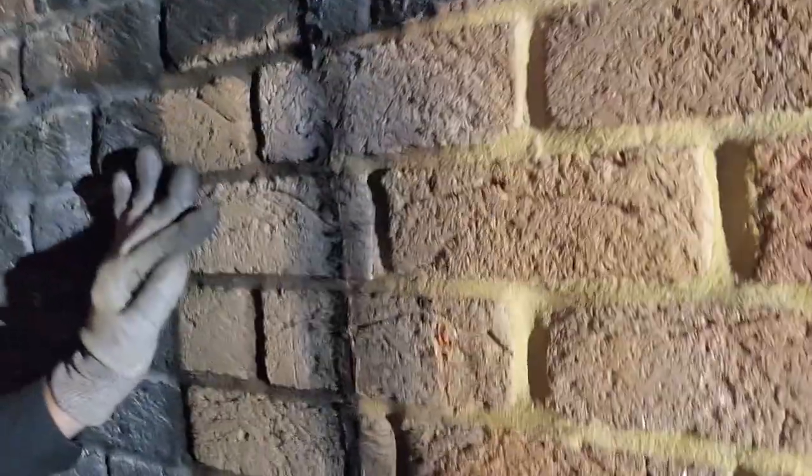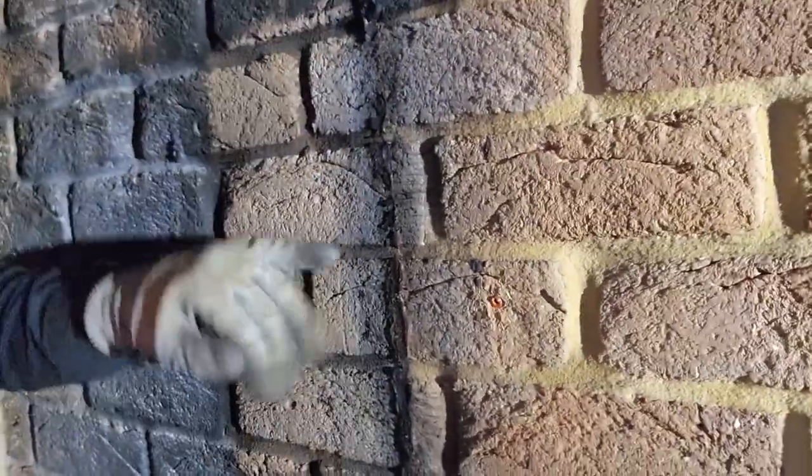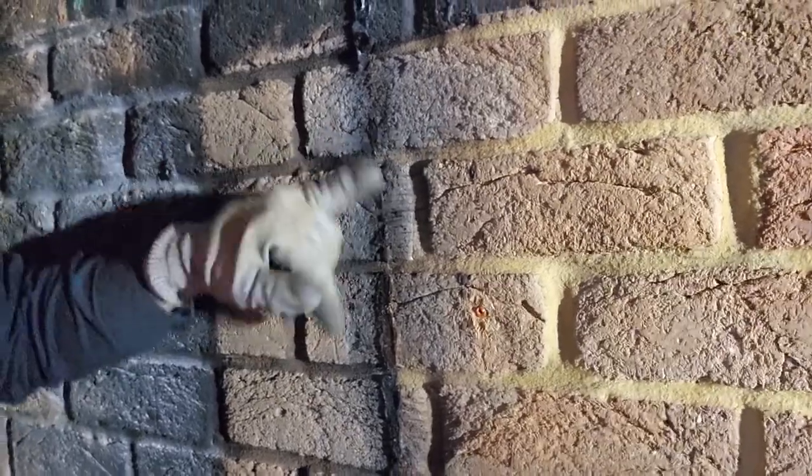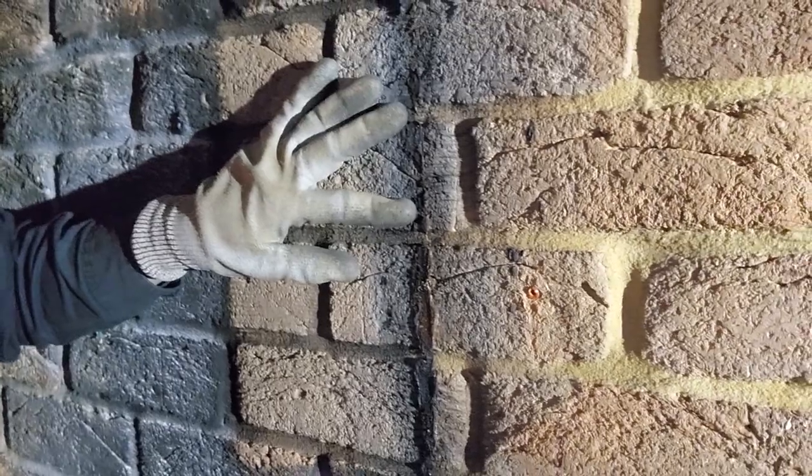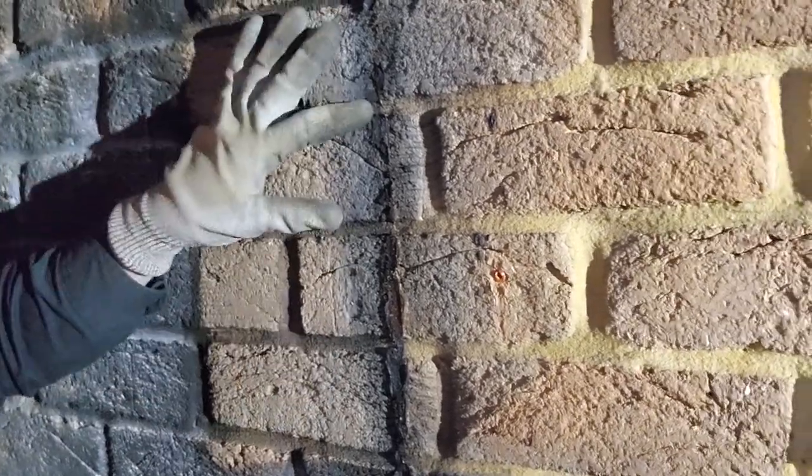Just get you nice and close. So this has been laser cleaned, and you can see the discoloring in the bricks and mainly in the mortar. So this brick has been oxidized, damaged. It will never be clean again.